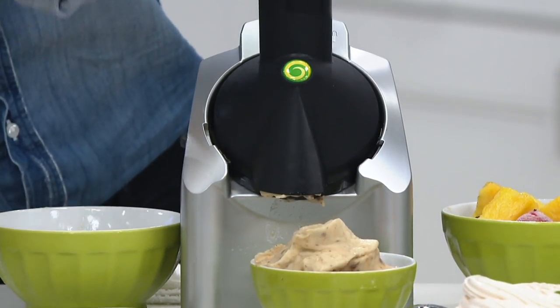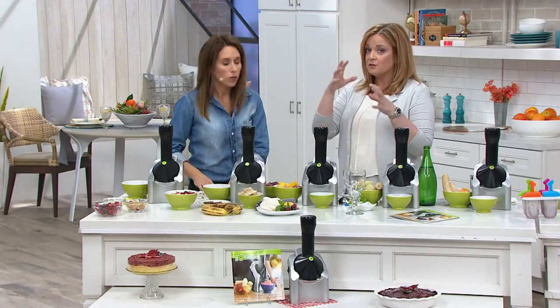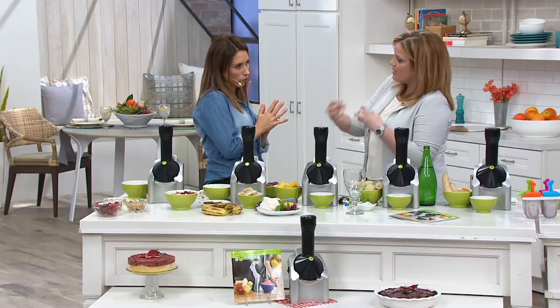So I almost forgot about television there for a second. That is so good. Here's the thing. Don't waste your bananas. You can absolutely peel them, pop them into your Lock & Lock, keep them in the freezer. That way you always are ready to go. But it doesn't have to be a banana-based dessert.